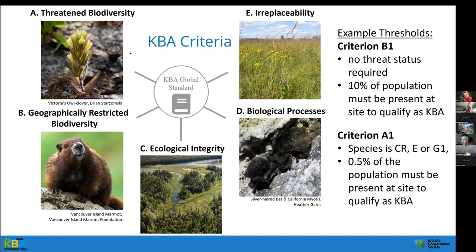Criterion C, to pause briefly there, how ecosystems are mapped differs across provinces, across the country, and currently mapping ecosystems in BC is being figured out between NatureServe's process and how the Conservation Data Centre maps ecosystems. Many of you might be familiar with ecological communities that are red and blue listed in BC. Those are not necessarily consistent with NatureServe ecosystem mapping, and we're working that out.